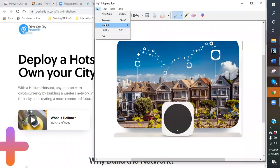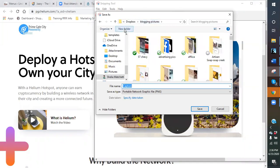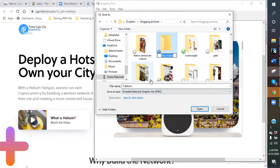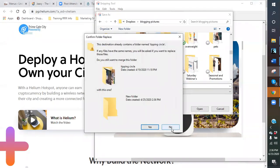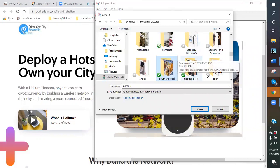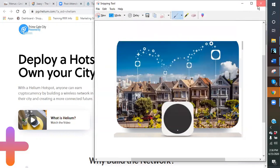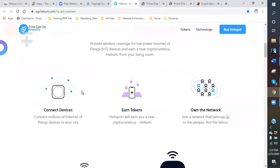And then you're just going to file it. I always hit save as. Then I go to blogging pictures and create a new folder, and I'm going to put Tipping Circle. If I already have it, it might tell me. Yep, it's telling me I already got it. So no, I don't want to create a new one. I thought I had one. So you want to create a folder just for Tipping Circle. Then you name this, and I'm going to name it Helium Hub, so I know what to look for, and I hit save. You can do that for any of the pictures that are here.